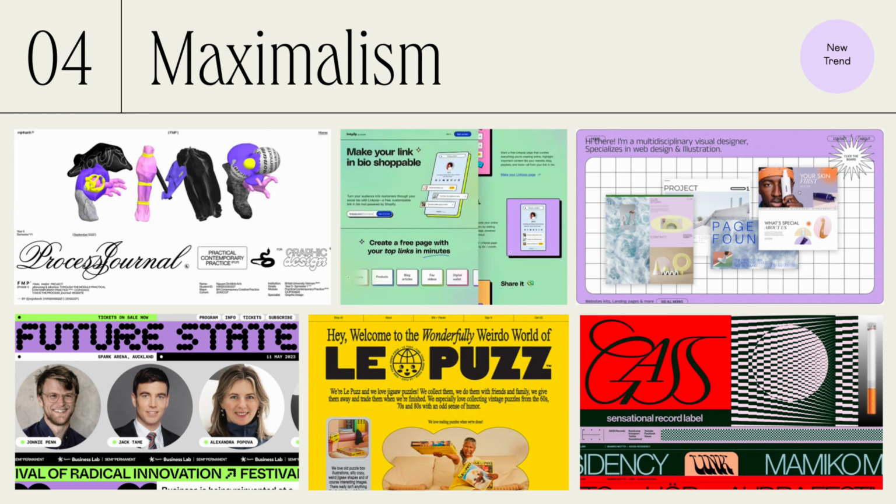Trend number 4, maximalism. I'm calling this one a new trend because you're probably noticing this coming up in the last year, where it's a lot of layers happening in website design right now, a lot of different typography. Some sites are using 5 or 6 different fonts, and a lot of layered pieces that you can interact with and play around with. And it is rooted in this very anti-minimalism place too, where people are pushing away from seeing so much minimalism in website design lately and wanting to really amp up the levels and push it and become something that's really loud and exciting.